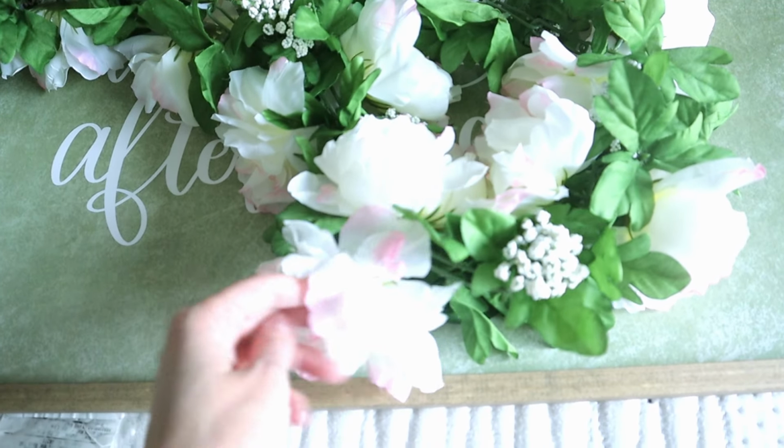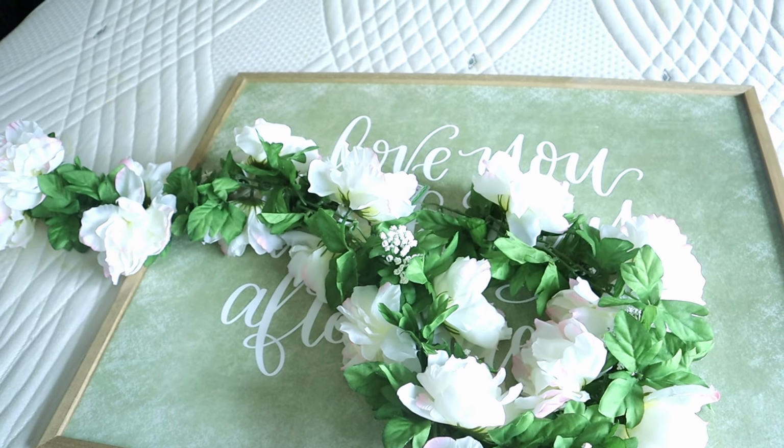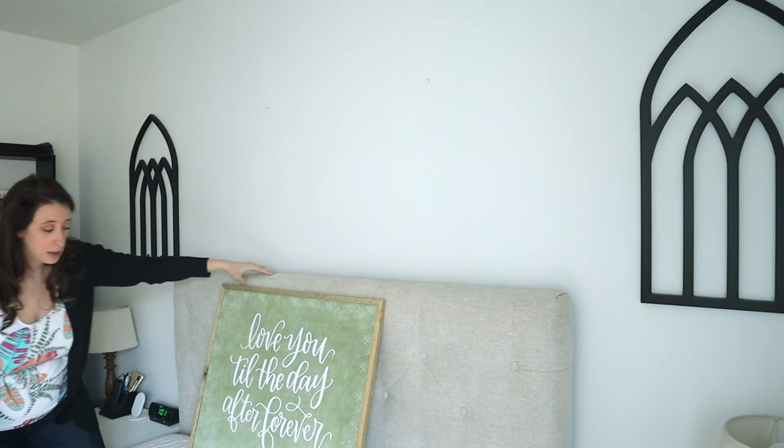And I decided on this one because not only was it white, but there is a little bit of pink in it, which is going to go with the kind of pinky spring theme that we're going to do in here. So we are going to start here with putting up the sign and the garland.